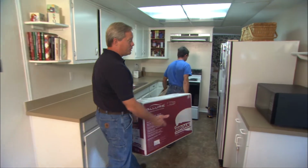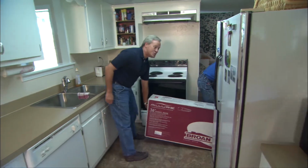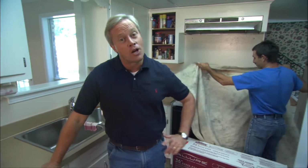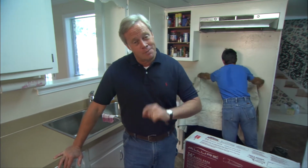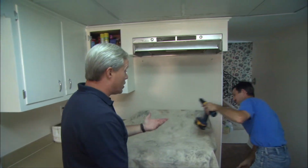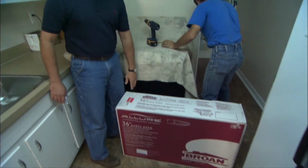Our new floor is complete, our countertops are in, and the kitchen is already looking a lot better. Now, the homeowners originally wanted to replace all of the appliances in their kitchen, but the budget was a little limited, so they decided to replace the one appliance that looked the worst and really didn't function very well, and that's the range hood. So Greg and I are about to install a brand new one here.